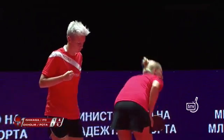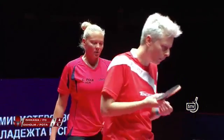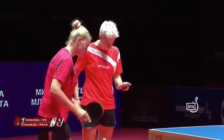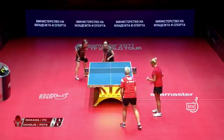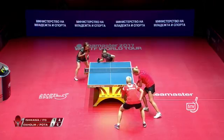Really impressed with the placement there from Pota. When's the last time you saw Mima Ito have a body action like that to try and move that far out of the way to play a forehand? That means she was surprised. Still just 2 points between both teams here. This one very much could go either way.